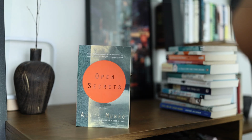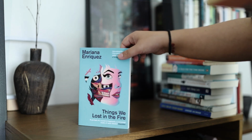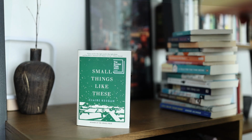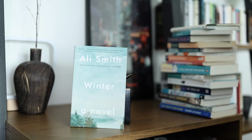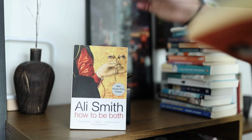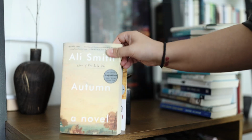Open Secrets by Alice Munro. Shady Hollow by Juneau Black. And next to it, two short story collections, Things We Lost in the Fire and Small Things Like These. Next to a few of Ali Smith, I have Winter, How to Be Both, Spring, and Autumn.